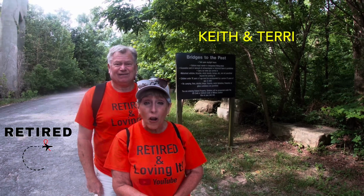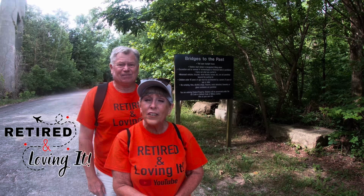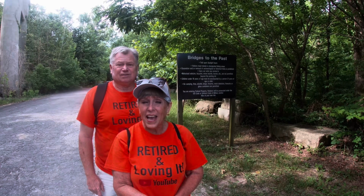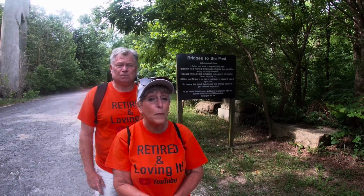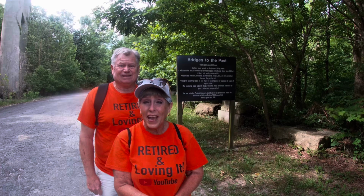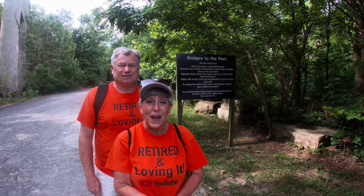Hey guys, today we're gonna walk bridges to the past. We're on an old road. It was called Louisville Nashville Turnpike. And back in the day, in the 1830s to the 1860s, this was a major thoroughfare for covered wagons and stagecoaches to go through the area. So we're gonna see some landmarks along the way.